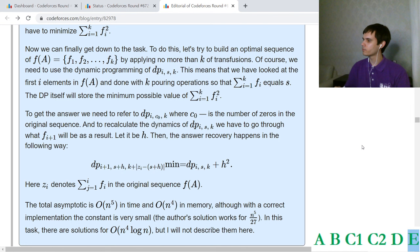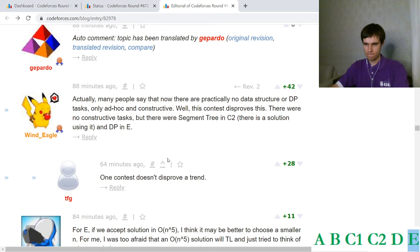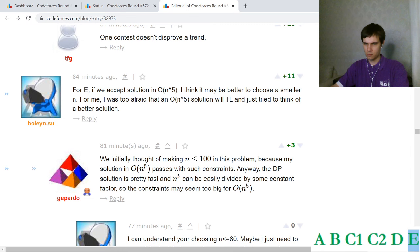Yeah, it's nice to have editorial with hints. Yeah, I agree. But I'm not sure if it's actually much useful, but still. Okay.